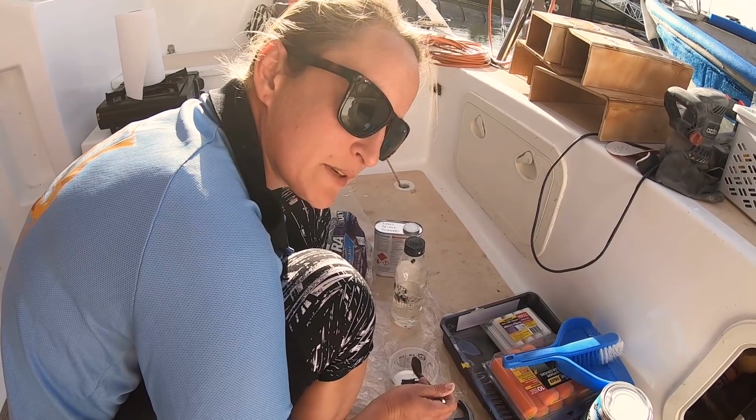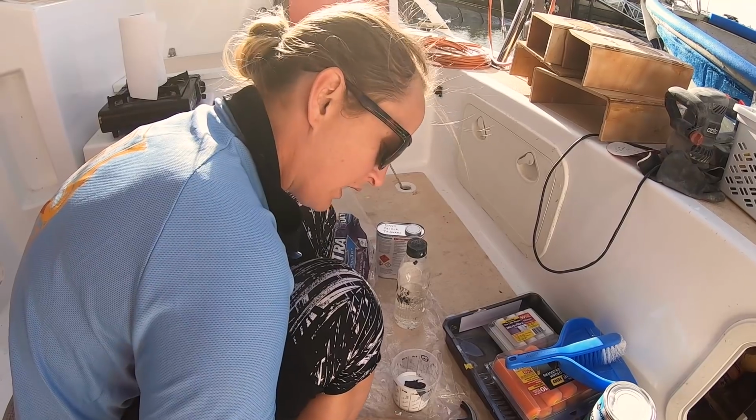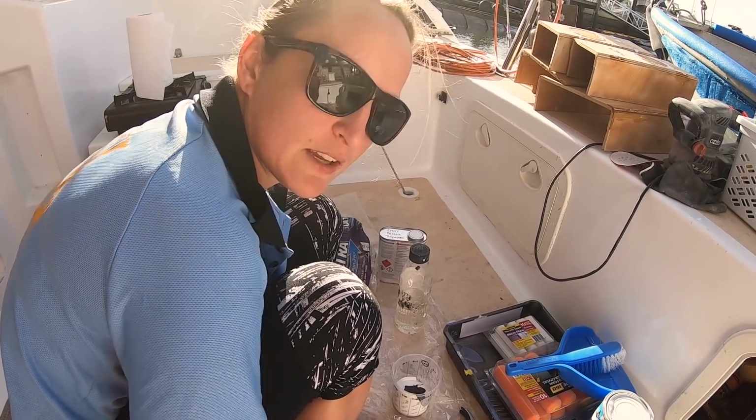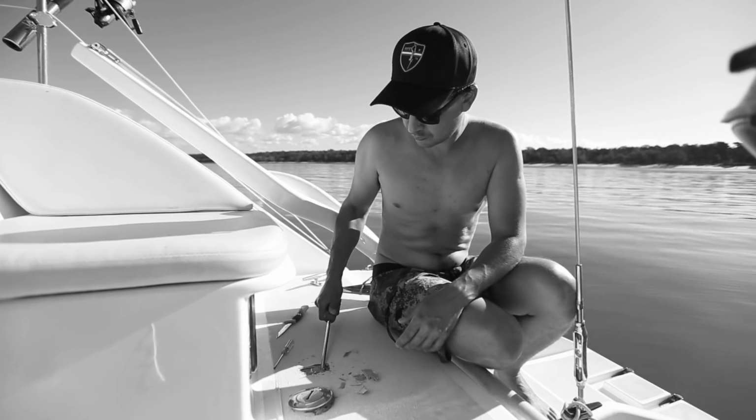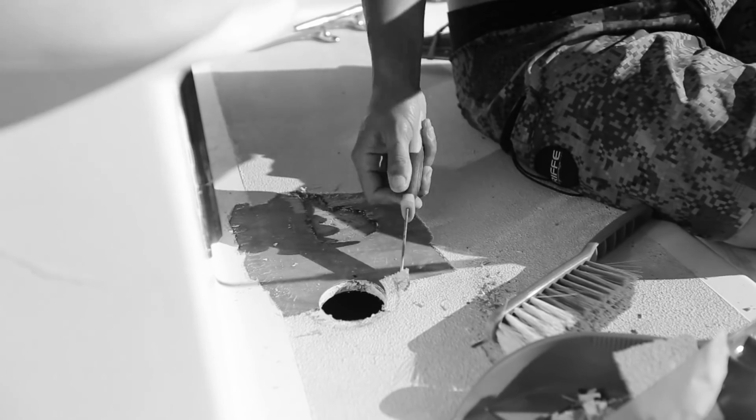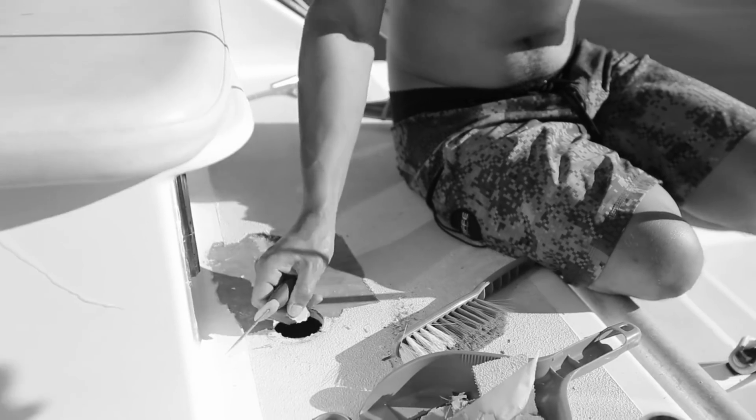So we're going to put the primer down, then wait 2 hours, and then we'll tape it up and put the first coat of the 2-pack. You might remember a few episodes ago we found some rot on the back step. Well, like most boat jobs, this one has dragged on and it was time to finish it.